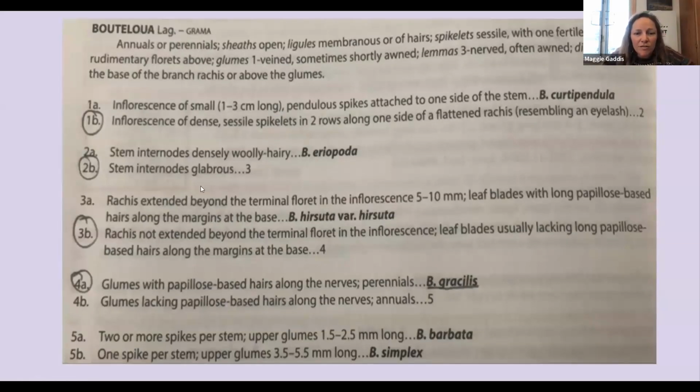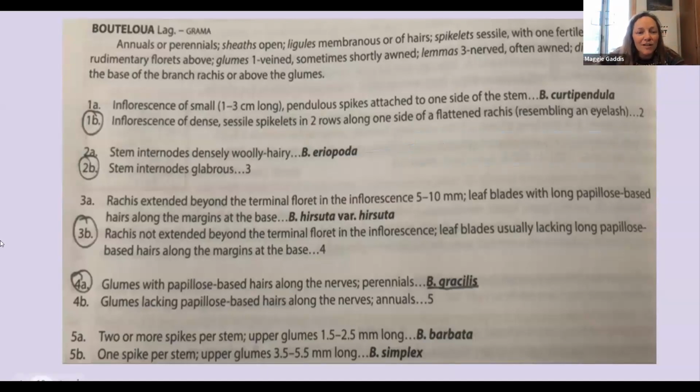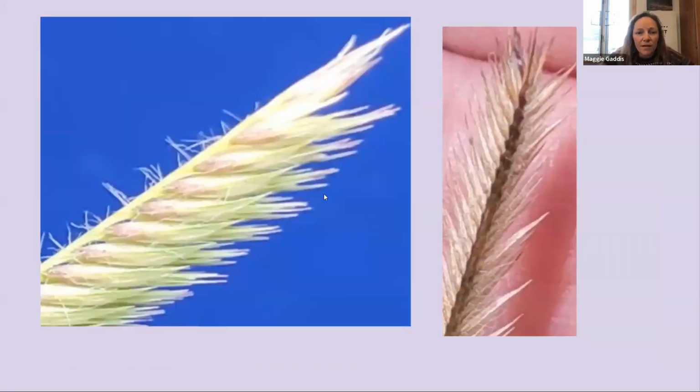So this one challenged me for a while, just trying to find a picture that actually showed this, but you could just take this picture so easily if I had thought about it when I took these pictures originally. So the rachis is extended beyond the terminal floret in the inflorescence 5 to 10 millimeters, or it's not extended beyond the terminal floret. So let's take a look at that.